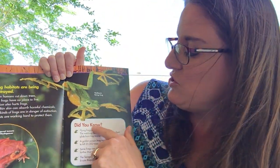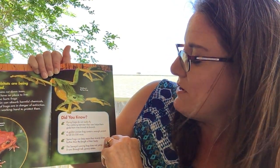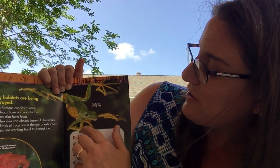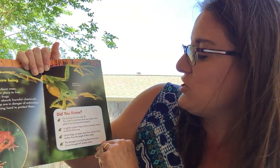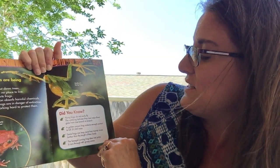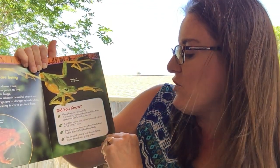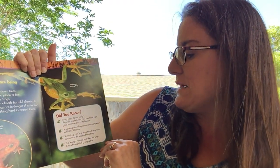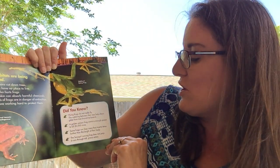Now this says, did you know? Flying frogs do not really fly. The webbing between their toes, we're talking about right here, helps them glide from tree branch to branch. A golden poison frog contains enough poison to kill 20,000 mice. Some frogs can leap more than 20 times farther than the length of their body. The Senegal running frog does not jump. It runs through tall grassy areas.